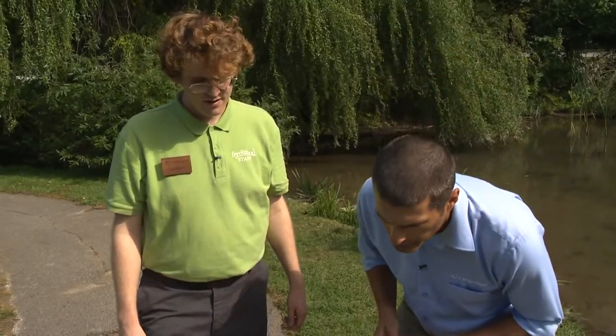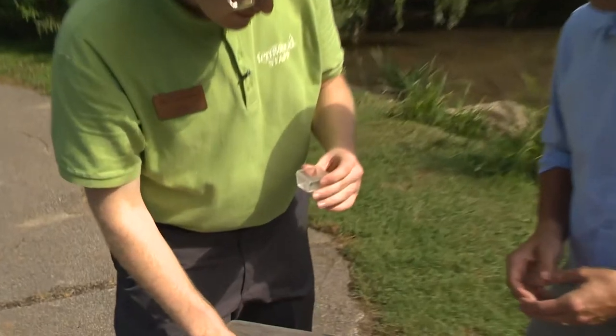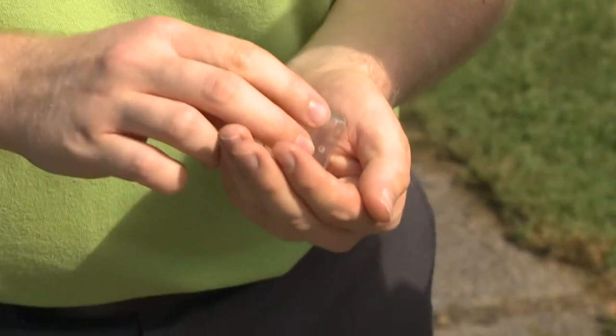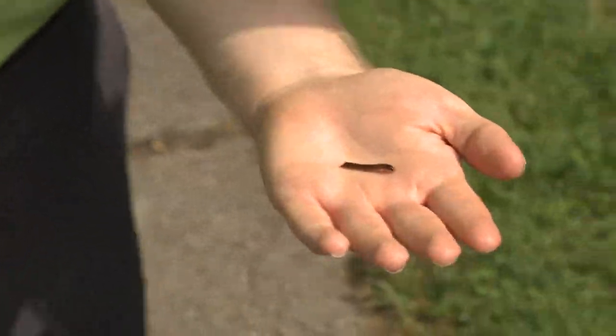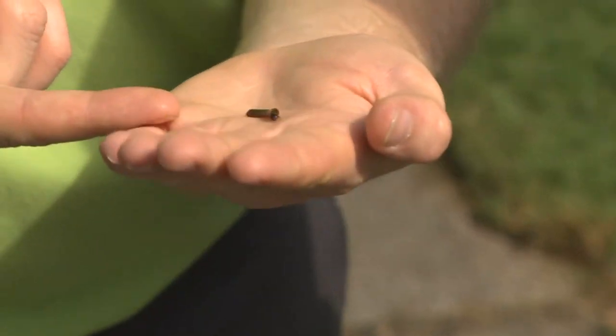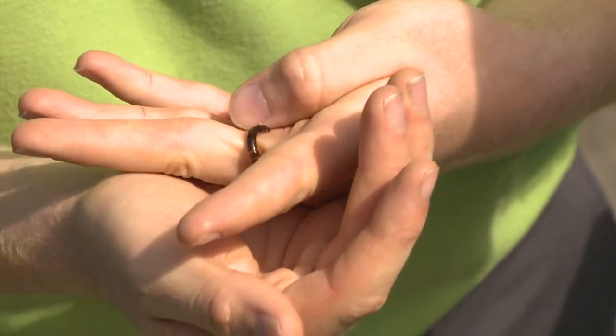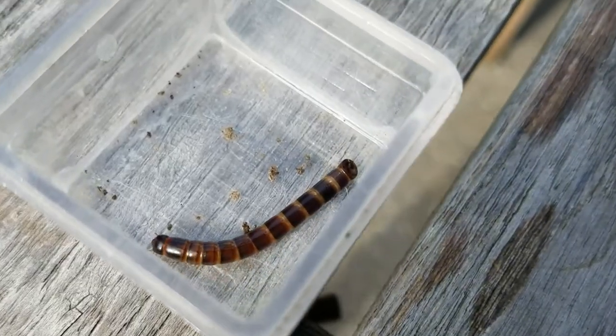What else do we have here? This is one of my favorite guys right here, and you'll notice this doesn't actually look like a beetle. It doesn't. It's a larva. Okay. This is actually a click beetle larva, sometimes called a wireworm. Wireworms eat a wide variety of things. Some of them are important agricultural pests.